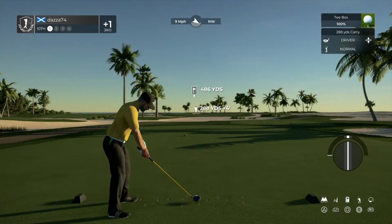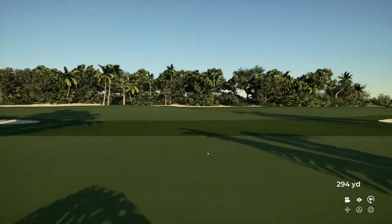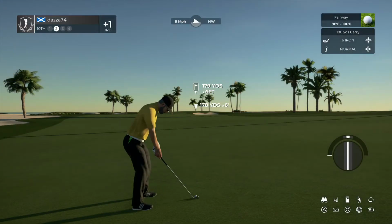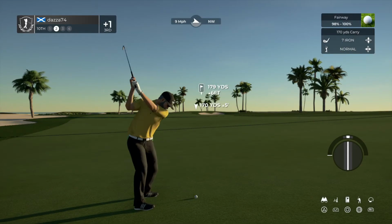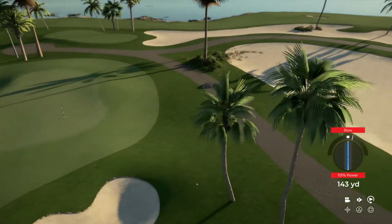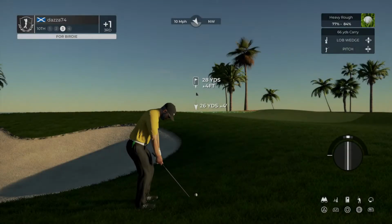All right, pop a nice one out in the fairway on this one. This one looks like it'll play. Okay, setting up about 180 yards out. That's going to miss the green, unfortunate. And this is your third shot.